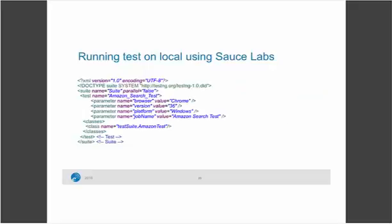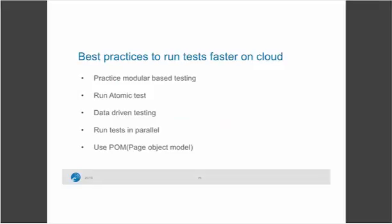So I just showed an example of how you can run your test on SoftLab. This is a TestNG example, which I showed you how I have configured it. Here I have identified parallel as false because I have just one test here, but if you're running multiple tests, you pass parallel as true, or parallel as tests or methods, depending on how you have configured your framework. So let's talk about the best practices to run your test faster on cloud.